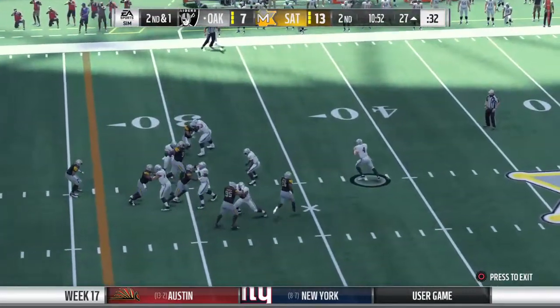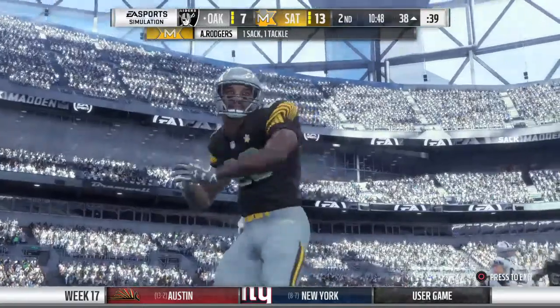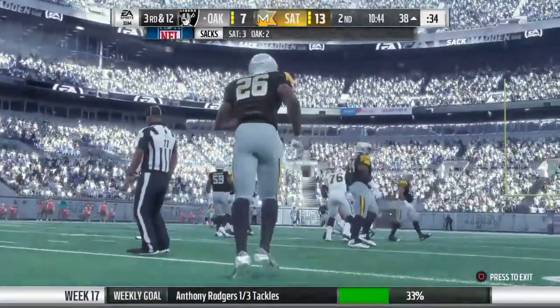Off the play fake. Higgins. And he's going to be taken down. Pressure gets there back at the 39-yard line. I'm starting to feel for that quarterback back there.